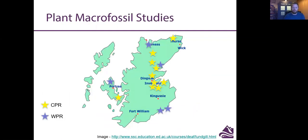There's also been a lot of plant macrofossil studies, and here I'm talking about charred plant remains and waterlogged plant remains. Charred plant remains, of course, are pretty much standard now on any archaeological excavation. You'll all have taken samples from sites for charred plant remains analysis or assessment, and this is looking at things like charred cereal grain to see what crops people are growing, but also the weed taxa around these studies to see what agricultural methods were taking place.